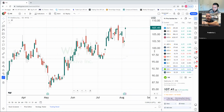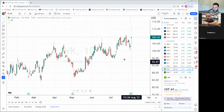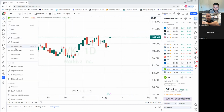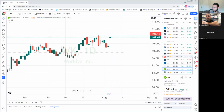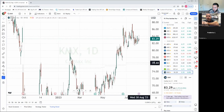A few of these other names, just earnings gap ups that need to consolidate. We have this WK. Setting up for a move through 108. Again, not trying to chase this day two. Might push through it today, just given how it closed on Friday. But if this can settle out and flag here between 104 and 108 and we get that next entry, looks really good.